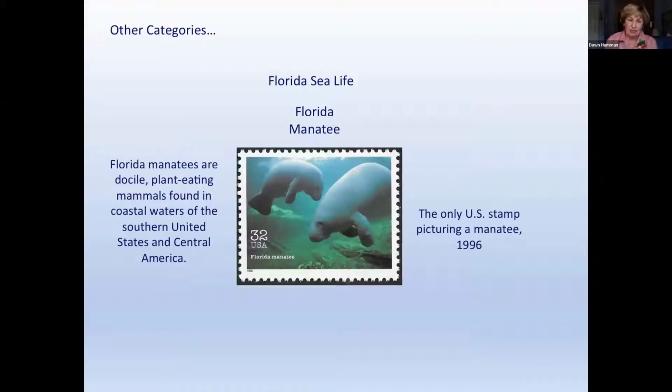Of course, in Florida, you're going to cover sea life, and this is the beloved Florida manatee. This is the only U.S. stamp picturing a Florida manatee. Although you can find lots of manatee stamps, again, there's a word of caution. If you get a stamp from Brazil showing a manatee, it's probably an Amazonian manatee, not a Florida manatee. All these species of manatee look alike, and so you're going to have to do your homework and make sure that you get the right one.